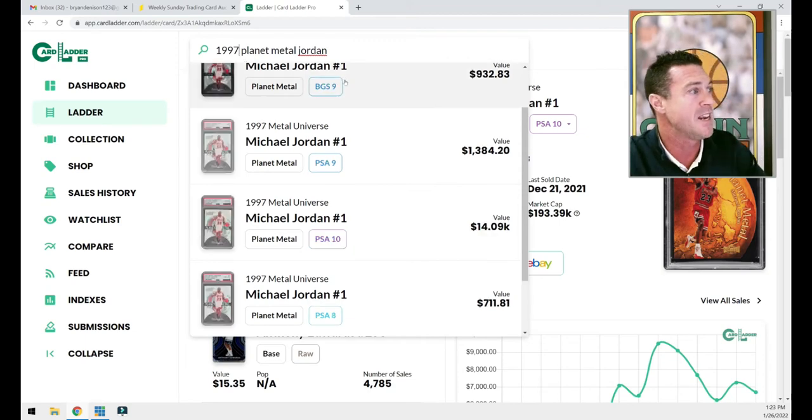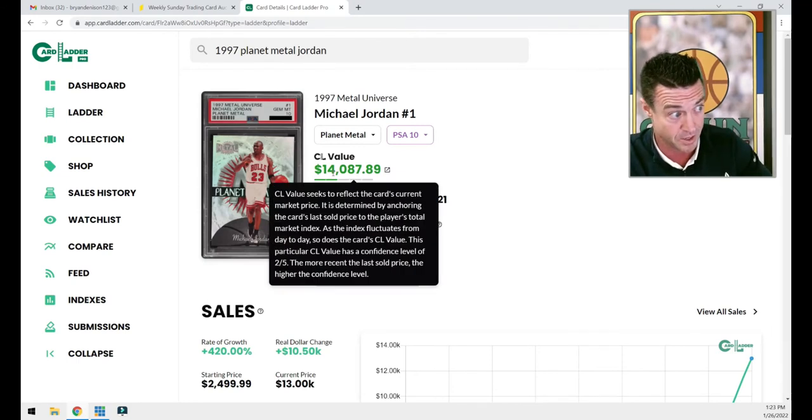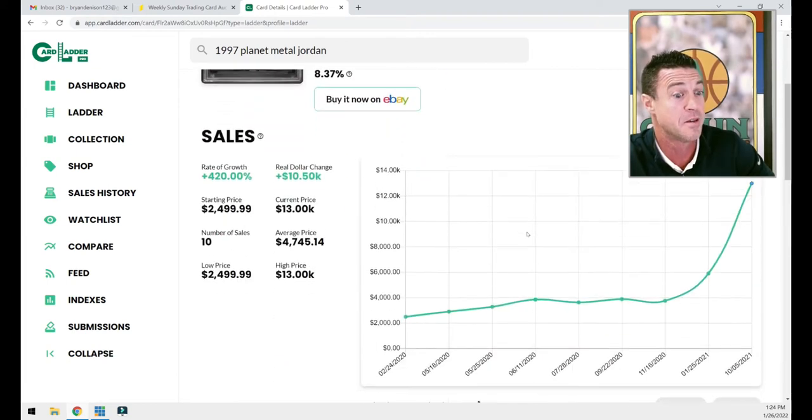But let's see what the 97 Planet Metal is. And when I pull it up, you're going to recognize it. Oh, yeah, I know that card. And this one's the more popular. So it is a little bit higher pop, but look at the value on this one. So the first year Planet Metal is more highly acclaimed. I think people just like it more. I think it just looks better visually. The other one's die cut, which is cool, and some people love that. But this is a big time card.